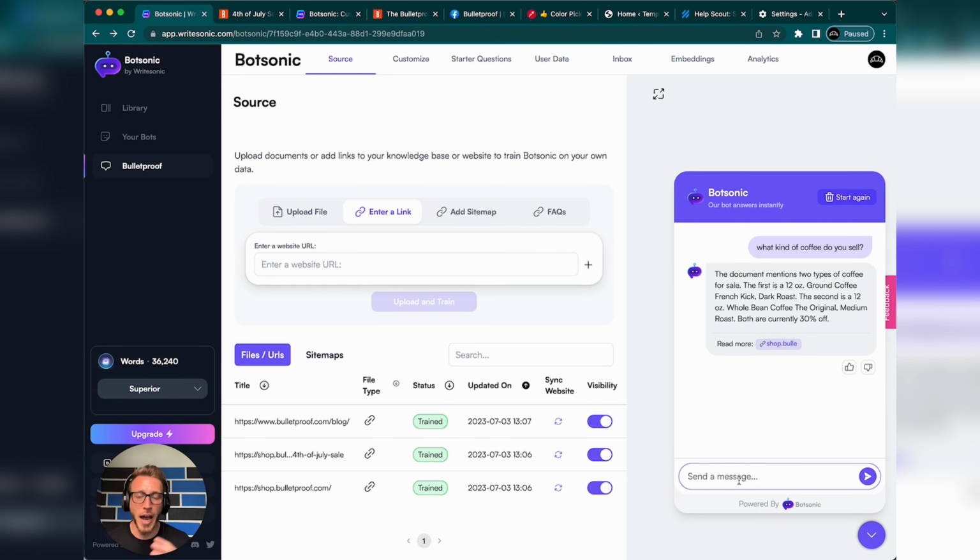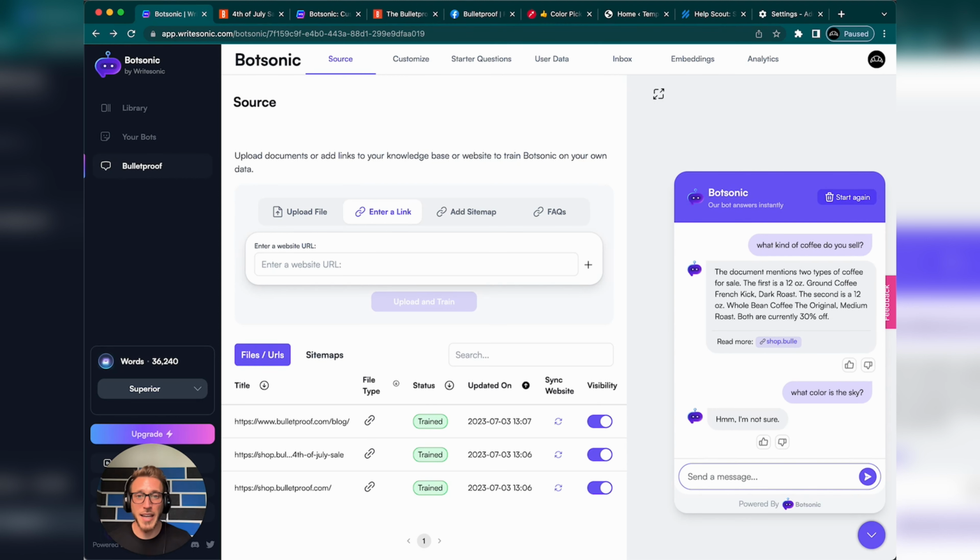Now if I asked a question outside of the data we gave it, it won't know the answer, no matter how simple the request is, because we didn't allow the model to be trained on that data. So if I ask it, what color is the sky, it shouldn't know. And from a brand perspective, that is amazing, because the last thing we want is a user on our website chatting with a bot about something other than our brand or our products. So this is us confining the AI model to our content and only speaking about information that we want it to talk about. Now that we've uploaded all of our data, let's customize the bot.